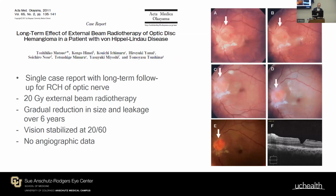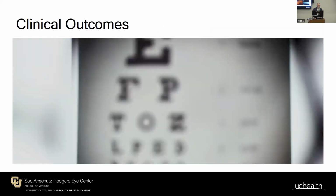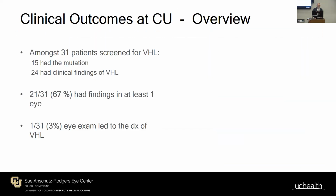For the juxtapapillary and the epipapillary tumors, radiotherapy historically has actually been one of the main management modalities, certainly in the pre-VEGF era.